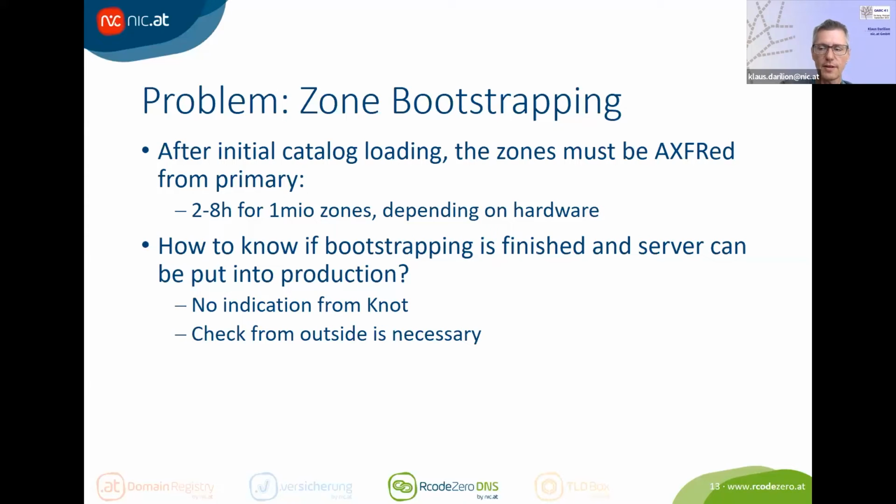And regarding the catalog bootstrapping, we implemented a workaround by not bootstrapping all the zones via AXFR, but preloading the catalog, which is an LMDB database, from another location which is already in sync, deploying the LMDB database files, and then only syncing the changes since the last preloaded LMDB database.